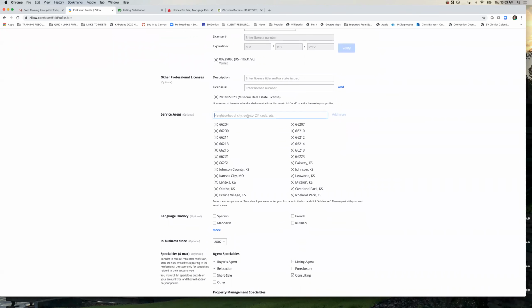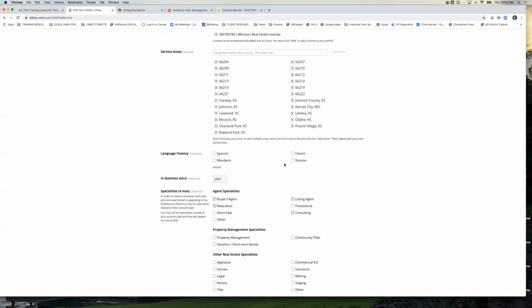Service areas, from here you can put in, this is kind of an open field. You can put whatever you want into this. As you're entering, you can always click, it's really hard to see there, but you click this add more, and you can add more service areas. I do think that they limit you. I think I'm at my limit. That's why I can't hit that add more. Let me take one out. Oh, maybe not. If you're fluent in another language, I put that in there.